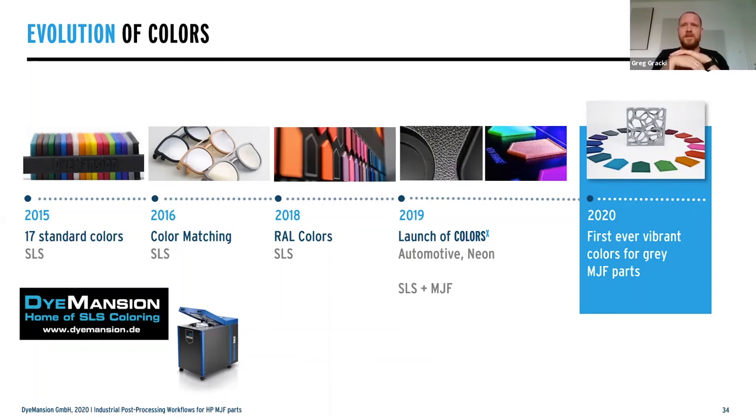Obviously, the world is not colored in just 17 colors. Customers were asking for specific colors that were their identity, like Coca-Cola red, Lamborghini yellow, or T-Mobile magenta. These customers were looking for an application in 3D printing that can be dyed in these colors. Therefore, we started our laboratory where we performed the color matching.